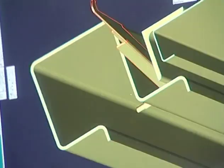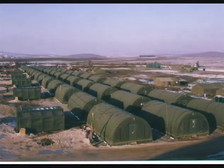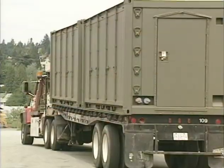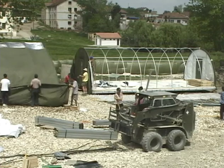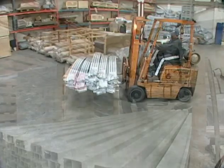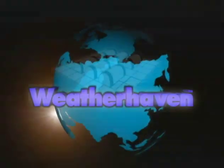Weatherhaven's experienced and innovative staff continue to refine the concepts and adapt them to provide cost-effective solutions that meet the needs of military forces around the world. Design and development, manufacturing, transport logistics, greenfield deployments, camp management, demobilization, repair and overhaul, warehousing, and inventory turnover through consignment sales. The full-service expeditionary camp system from Weatherhaven.